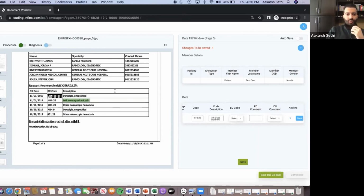So it works the same way for procedure as well. And then soon we're also incorporating the different types of edits and payer guidelines to make sure that the coders here have access to that if they want to check those things. So that is the demo.